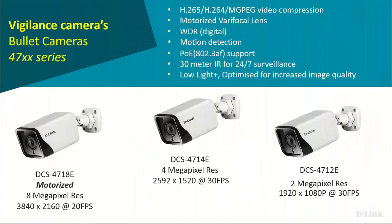So now looking at the individual models, we've probably ruined the surprise, and we've talked about the different models already and the megapixels, but it's nice to have a picture with three cameras that look absolutely exactly the same, because our cameras do, because this is the uniformity that we've chosen to create. I think it works really well. And they do share a lot of features, hence why I haven't done six individual slides for each one of these three bullet cameras and then the three dome cameras that will follow up.